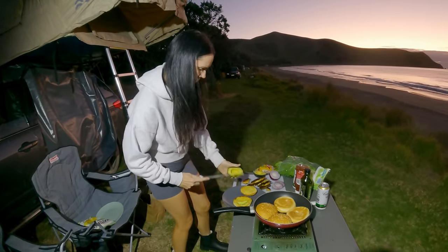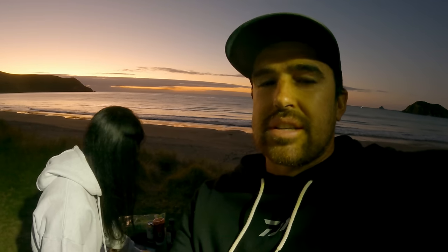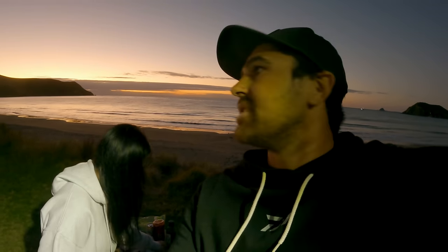These burgers look so good. Well, let me get up in there. Yeah, so this campground we're at, it's a dock camp, so you can't bring dogs. Otherwise, Peppy would be here having burgers with us.